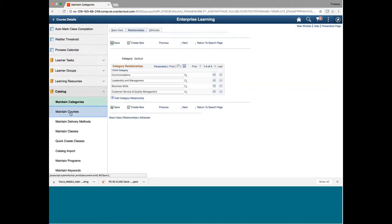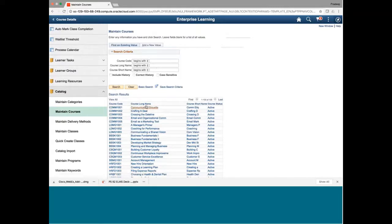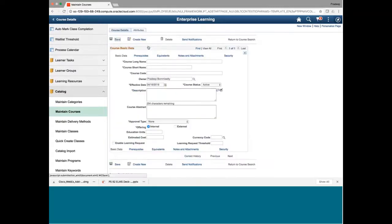So maintain courses here again. If you want to create a new course, just click add a new value. You have to create the course long name, short name, and the course code. The course code can be automated. When I say automated, the system will generate a new default code in incremental order. This is setup again, installation setup.